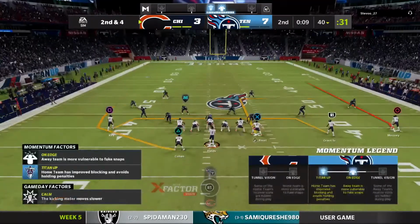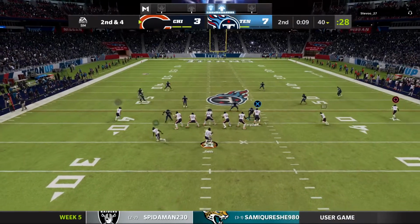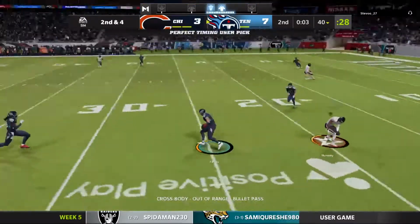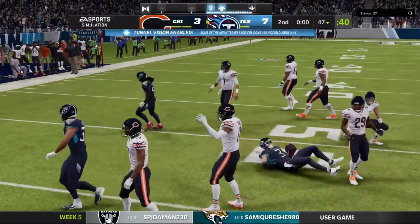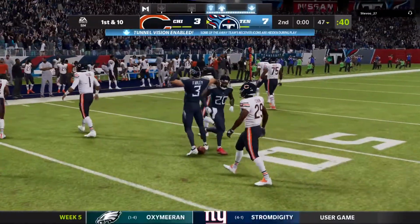2nd and 4. Now it's Fields. Flushed out right. Now he'll let it go deep right side. He rifles one that's intercepted. Picked off by Caleb Farley. And he will be brought down on what will be the final play of this first half.